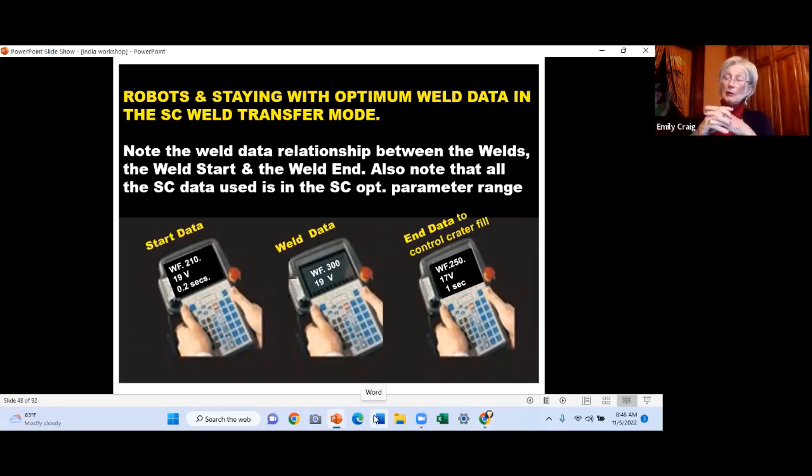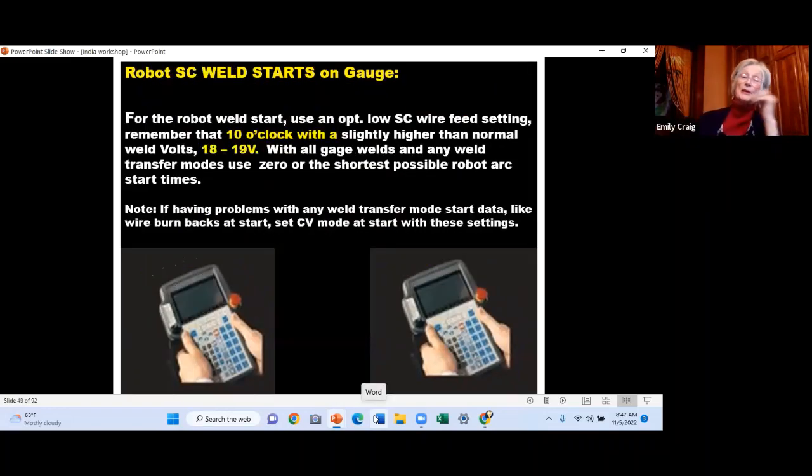Because that's all end data is on a robot. It's not the weld end. The end data is the crater fill data. You just basically want a crater fill. And that 17 volts will not create that drop on the end of the wire.